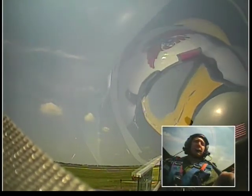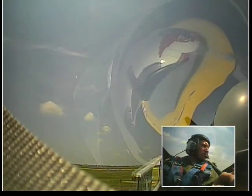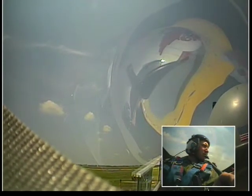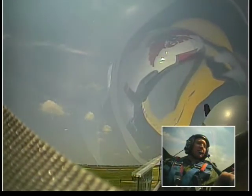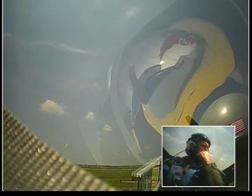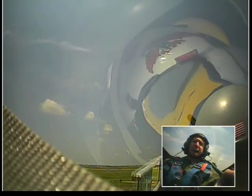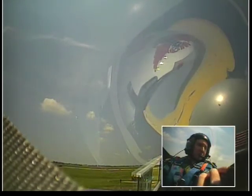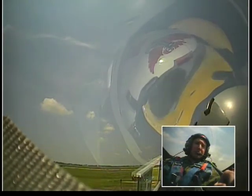Okay, for the run-up, fuel tank, we're coming onto the acro tank. Fuel temperature is in the green. Mixture is coming full rich. We're clear behind us, power's coming up to 1800 RPM. There's our 1800. Okay, mixture is good, now the propeller. Propeller is good, we'll check the magnetos. Magnetos are good. We're going to bring the power back to idle.